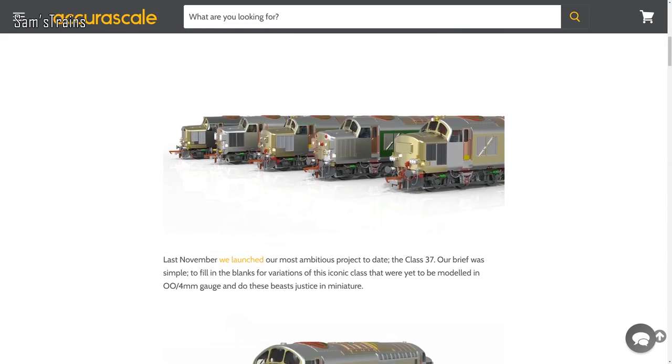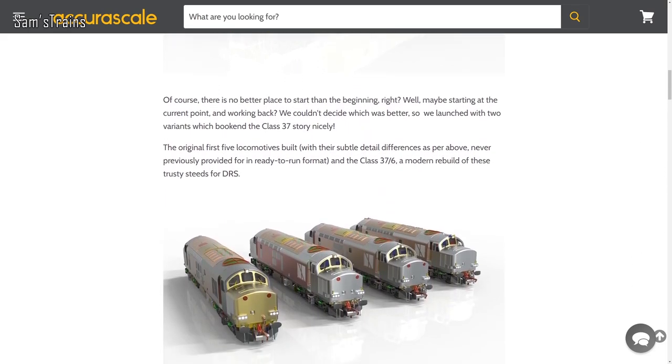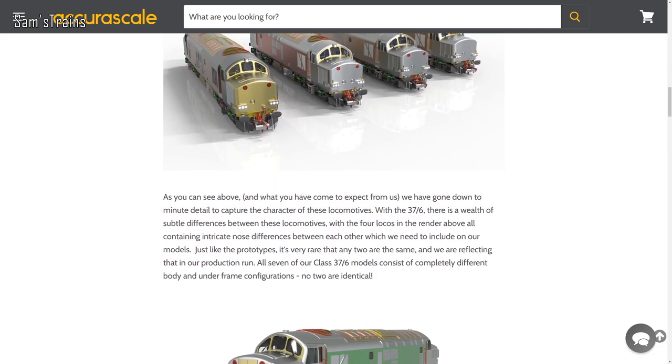Anyway, this update was on their upcoming Class 37. As you can see here, they have just provided a whole wealth of information on how the model's going, what they're doing, all that sort of stuff.